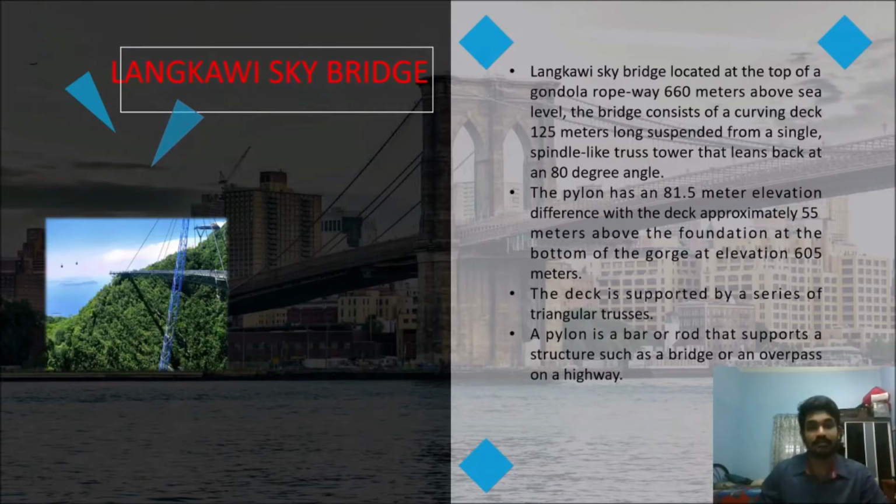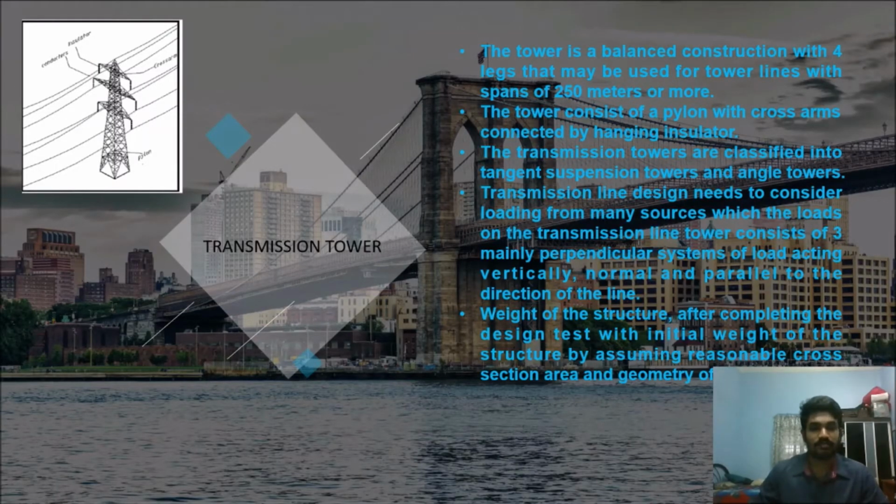The next is Langkawi Skybridge. The Langkawi Skybridge is made of pylon structure. The deck is supported by a series of triangular thrusts. Third one, transmission tower. The transmission tower also uses pylon structure.